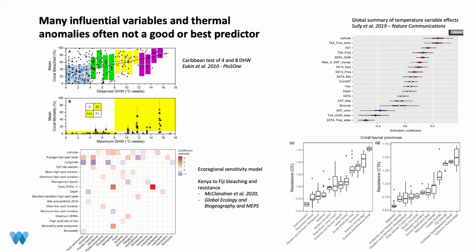In the upper right, you'll see some examples of how many variables are influential in bleaching: geography, as well as various forms of variation, as well as threshold concepts, and each of them contributes something to the response, showing what a complex phenomenon bleaching is.